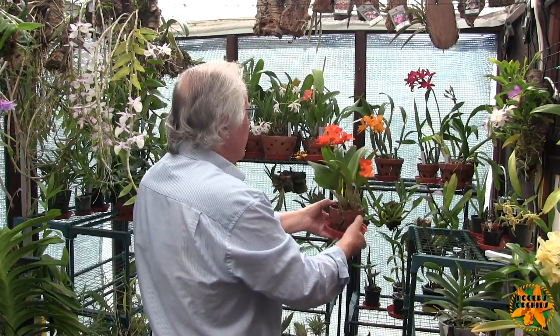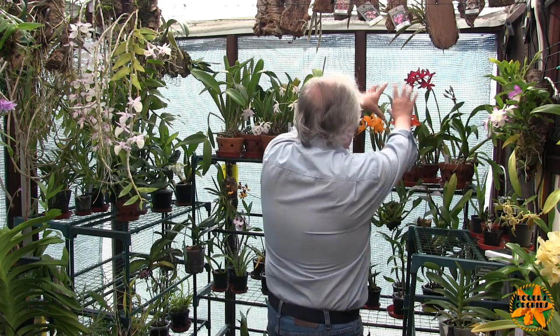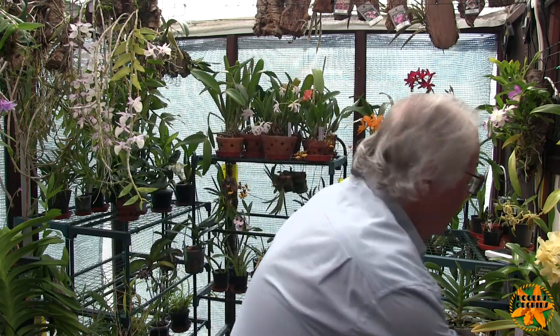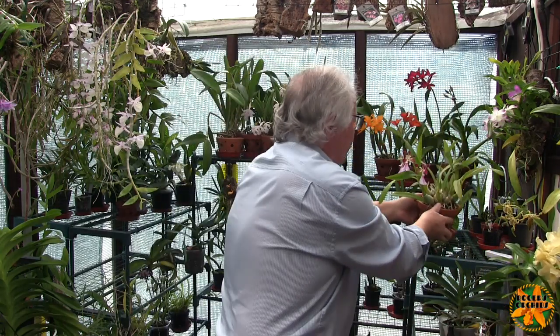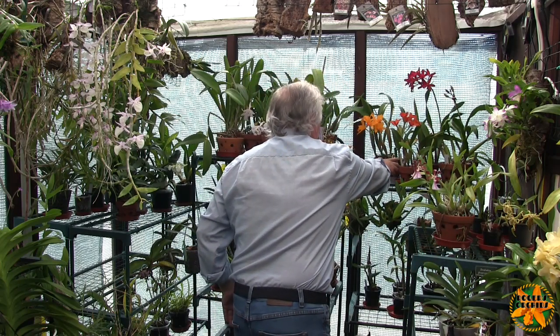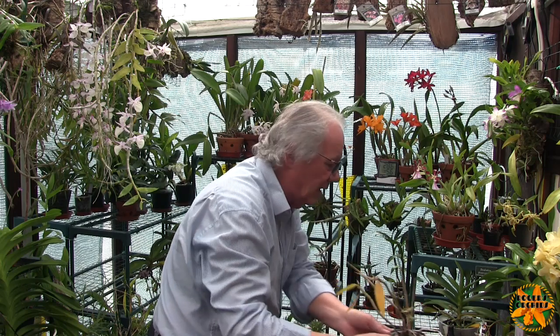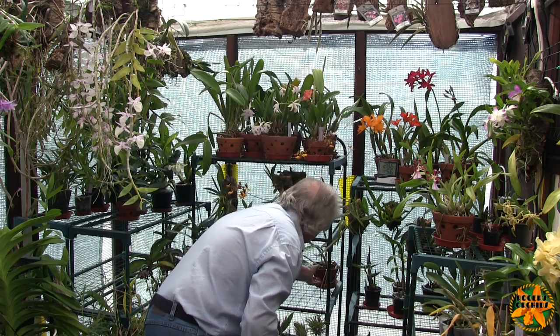And then this little one goes there. So we get a nice little cluster of blooms that I can see from right up the other end of the house. And then that one goes there. That's that. The gadget goes back up there. Right, now we can get at this one, the last one.